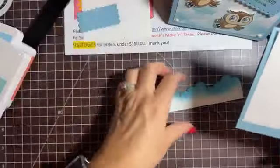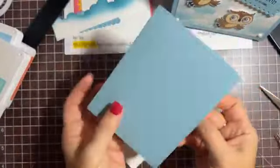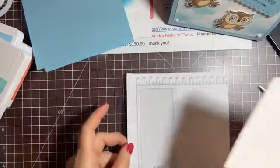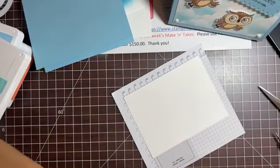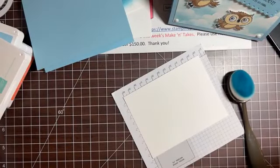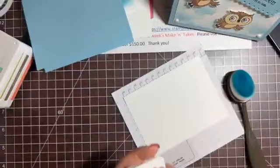All right, so we're going to start with Balmy Blue, 8.5 by 5.5, scored at 4 1/4. And then I have this piece, which is a little bit smaller than usual. This is 5 inches by 3 3/4. And we're going to use a blending brush to make our sky. So here is my blending brush. I have this one assigned to my blue colors. All right, and so I'm going to get my Balmy Blue stamp pad out.